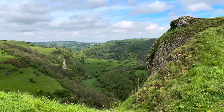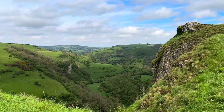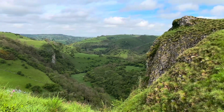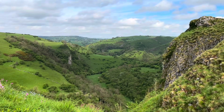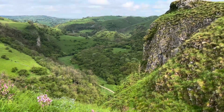Good morning. So this is a rare excursion into the White Peak for me today. It's quite late. I was planning on getting here pretty early in the morning, but I stayed up late seeing if the northern lights would show again. So I'm a bit late out today, but it is a Monday, so there's not many people around.